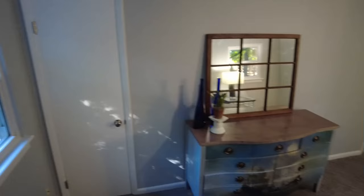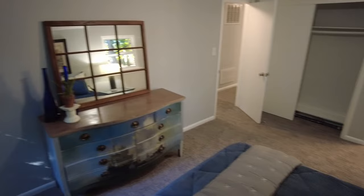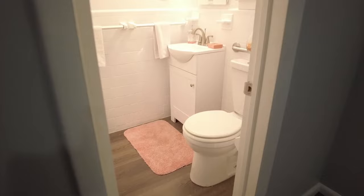One of the things that I love about this space, other than it being a nice, generous primary, is that we have not one, but two closets. Homes built in this era typically did not have two closets. So that's going to be a big plus here on an older home. Directly ahead, of course, is our main closet, and it is about 6 or 7 feet as well. Little access panel up there, and our ensuite is directly ahead.